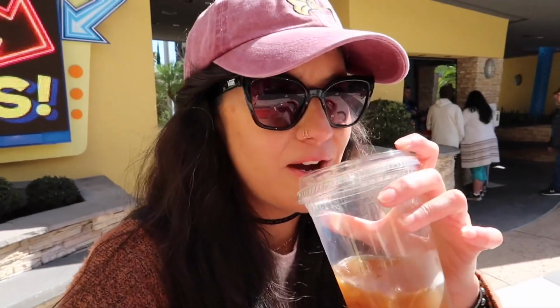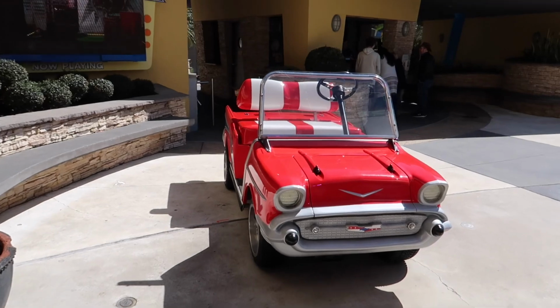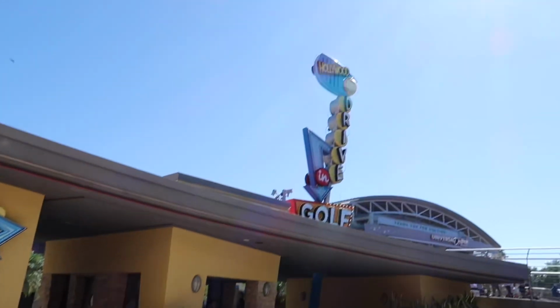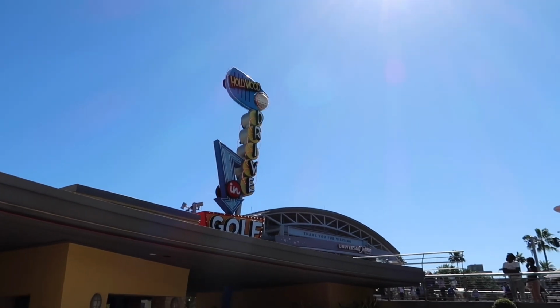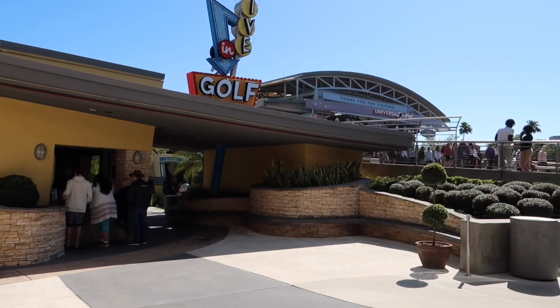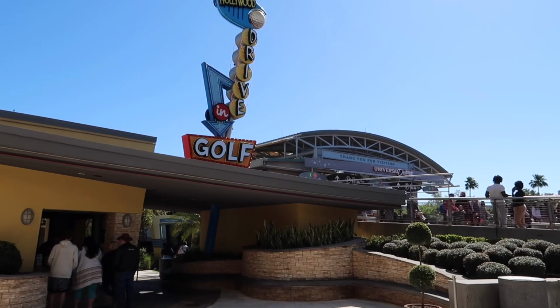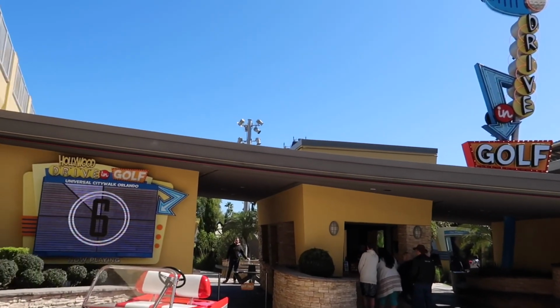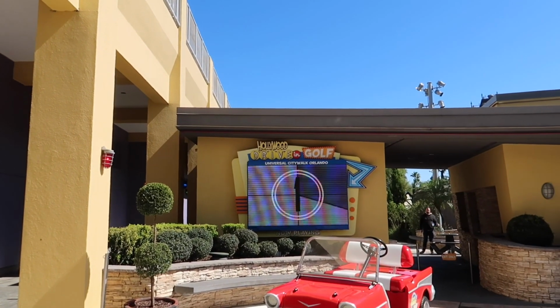Also, sitting in this car here, drinking my coffee. Okay, let's go. This car right here, that's where I was sitting. Yeah, Hollywood Drive-In Golf. That is the theme of this mini golf. It's tucked away in the corner here, right near the entrance where you walk in from the escalators of death at Universal. Like I said, looks pretty cool. Never done it myself, but it is here.